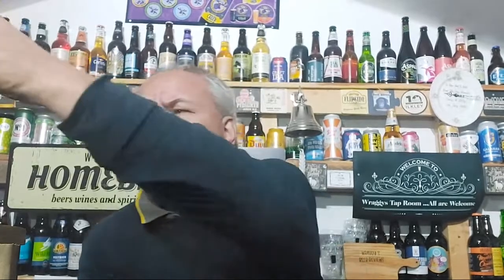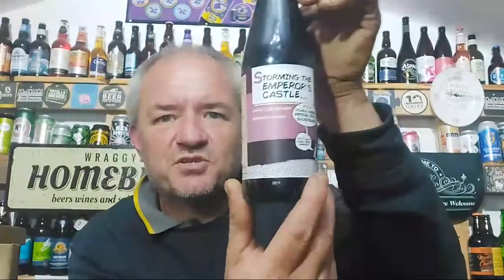So this is, as far as I know, the third version of this beer. It's a collaboration between Castle Rock Brewery and Emperor's Brewery. I actually saw the man the other night. What an amazing fella, top class bloke. His story just inspires. It's come from a homebrew background. Unbelievable. So this is Storming the Emperor's Castle, but it's the Cognac Barrel Aged Over Whole Cherries edition.